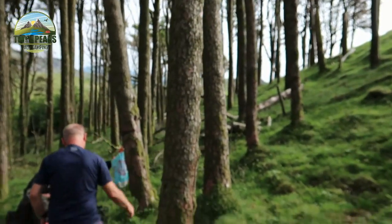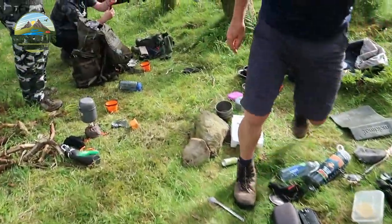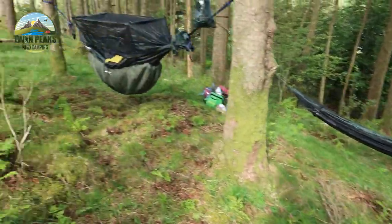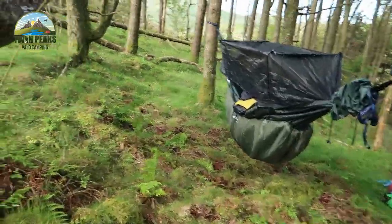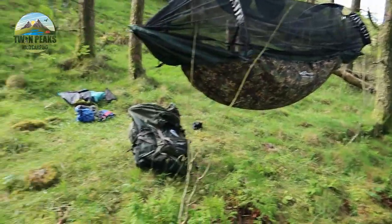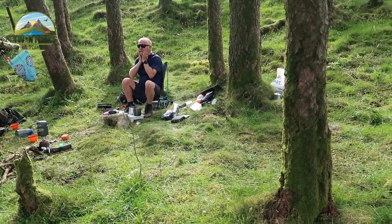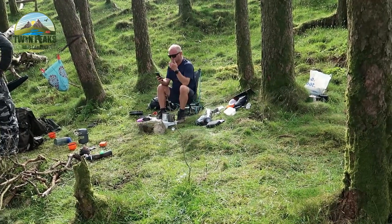Just to give you an update on what's happening here. We're all making a brew. Daz's hammock is half down. He's making a start on putting stuff away. Andy's done the same. We're just lazy. We haven't got a clue how to take ours down anyway, so ours are still up. We're just going to make tracks about 11 o'clock. We'll pack up nice and slowly, have a lazy around for a bit, then we'll be heading back.